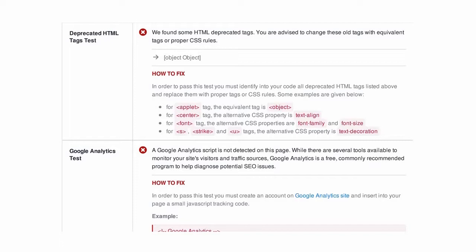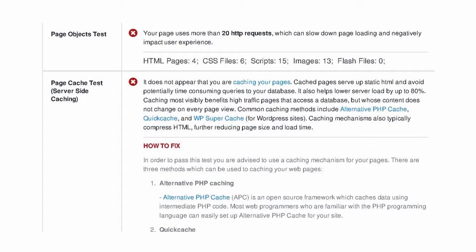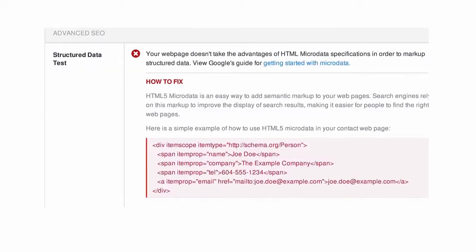The deprecated HTML tags, not really much we can do about that, honestly. Google Analytics. You can add Google Analytics to your Kartra pages. Just there's a section where you can add code to your header, and that's where you would do it. Page objects test, not much we can do there. Page cache, can't really do anything there as well, at least not at the moment.